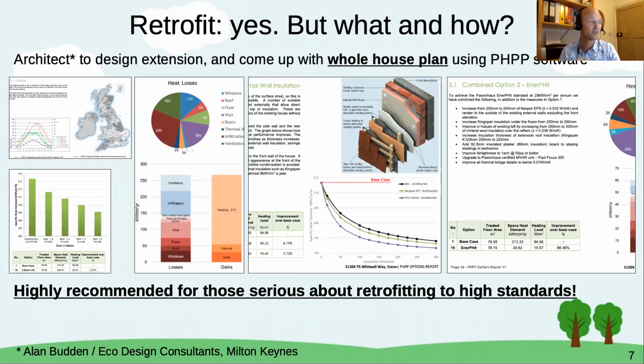I can't recommend this highly enough for those people who are serious about zero carbon, because that's what we're talking about, a retrofit, or a retrofit to very high standards. With current building regs, these are not very ambitious in my view, as in reaching zero carbon. They're inadequate for that final goal.